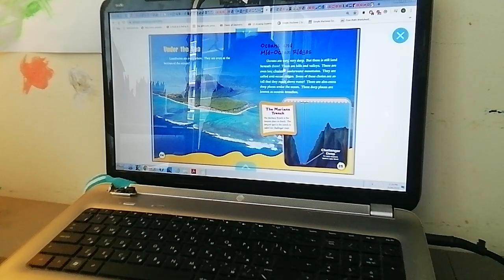Beneath the oceans, there are hills and valleys. There are even long chains of underwater mountains. They are called mid-ocean ridges. Some of these chains are so tall they reach above water. There are also extra deep places under the ocean. These deep places are known as oceanic trenches.